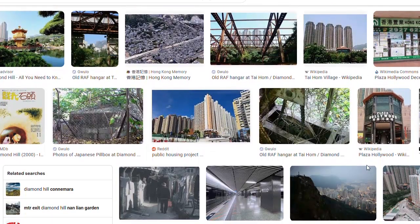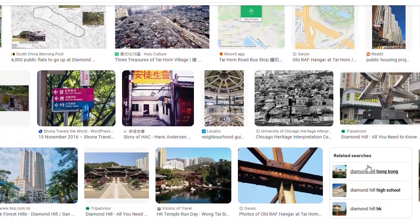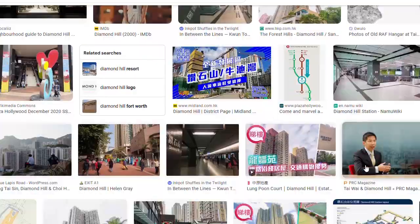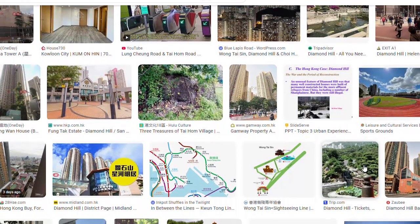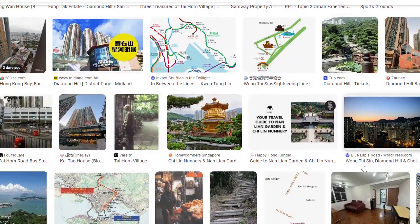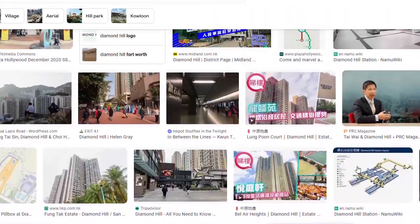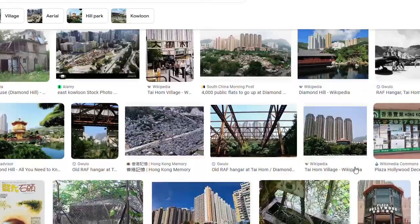The transformation of Diamond Hill from a squatter area to a modern urban district reflects Hong Kong's rapid development over the past few decades. Today, landmarks such as the Chi Lin Nunnery and Nan Lian Garden stand in the vicinity, symbolizing the area's rich history and cultural heritage. While the original squatter villages no longer exist, the legacy of these communities continues to influence the cultural and historical narratives of Diamond Hill and Hong Kong at large.